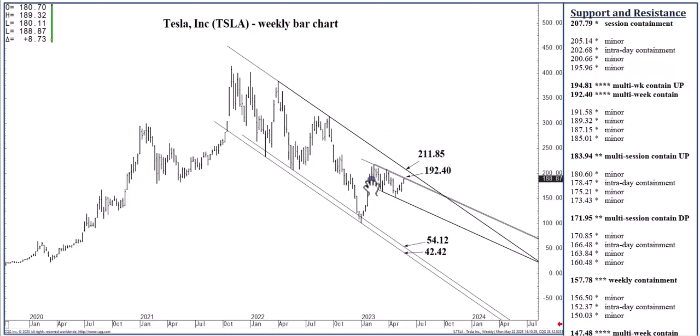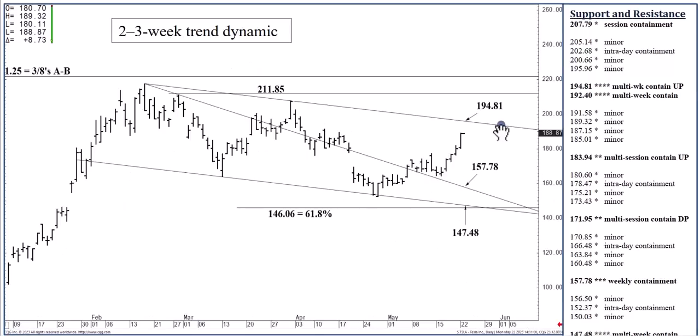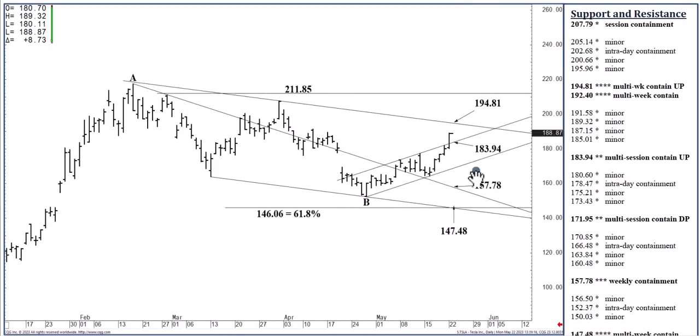If we close above 194.81, the daily chart version of 192.40, 211.85 becomes a 1 to 3 week target. It could be a highly volatile move within a full week. It could take 3 weeks. But in any event, 211.85 would be the next stop. And that's why I say liquidate half anyway right now in this 194.81 area, because we can fall off from here through June.